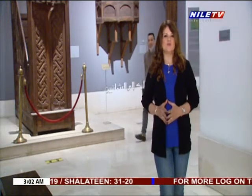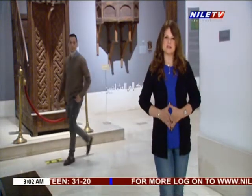So just moving around here in Cairo to find out more about the important mosques, the historical mosques which you can visit and you can learn a lot, because these mosques now are considered to be masterpieces due to the design and architecture. Let's find out together more about these mosques in Cairo.